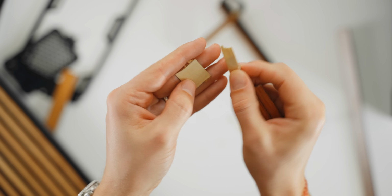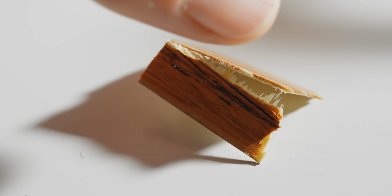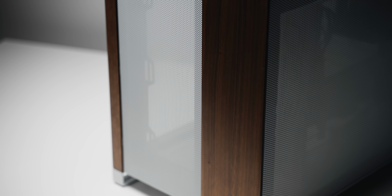But man, they did not get the color on the teak right. It just does not look good, and for the $69 accessory, it is an insanely expensive DLC, so if you are buying, definitely go with walnut. Alright, enough about the wood, let's talk about the case, and there are a few things you should notice.